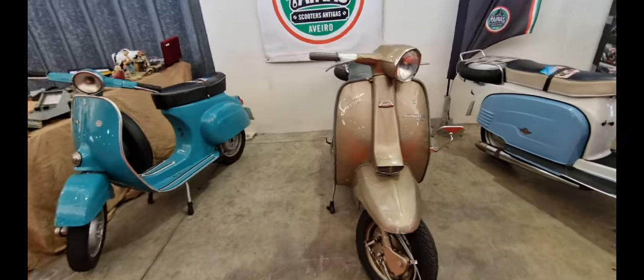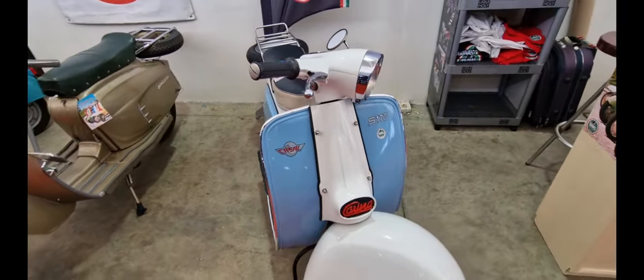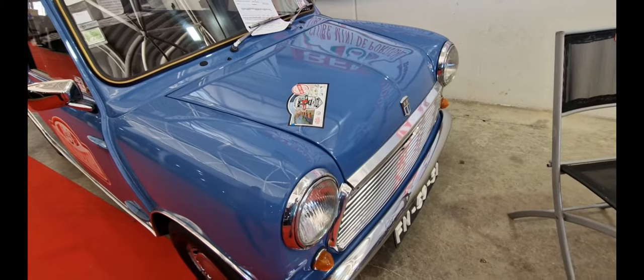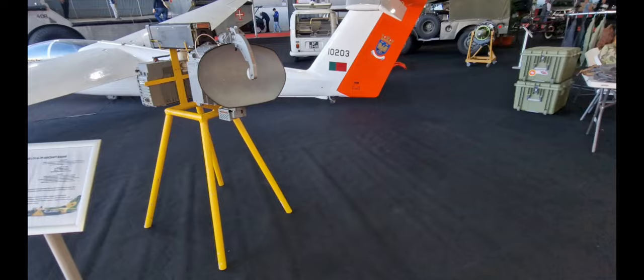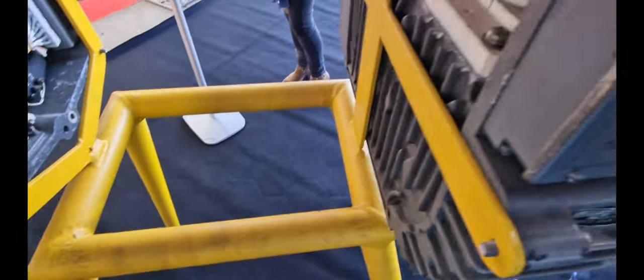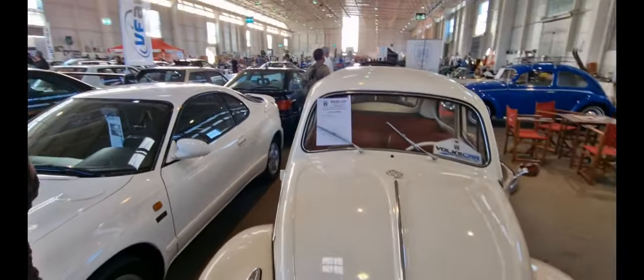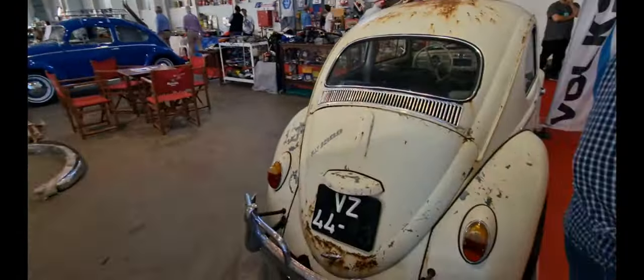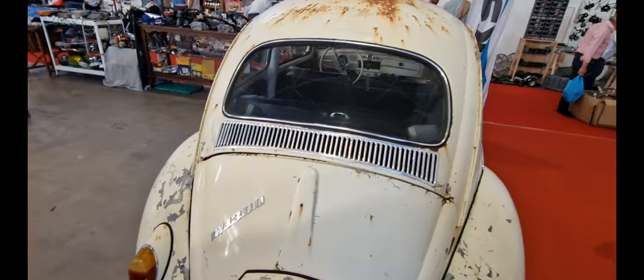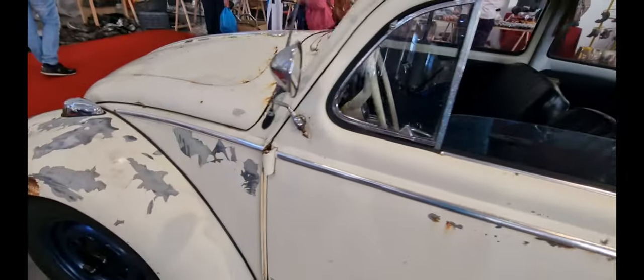I used to have a Vespa, but I changed it in for the RX-8 at the time. Cool little old minis. Radar from the airplanes. So we have magnetrons. Got more cars here. These are also all for sale. Show you guys a bit. This has nice rust. Not quite platina, it's more like chipped paint.